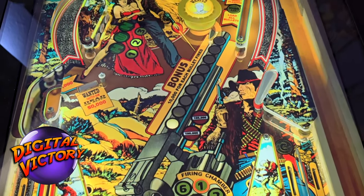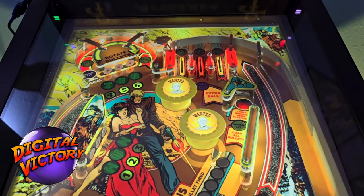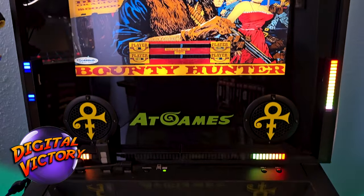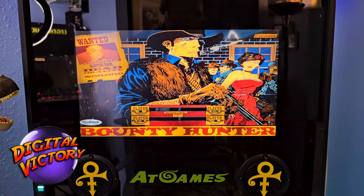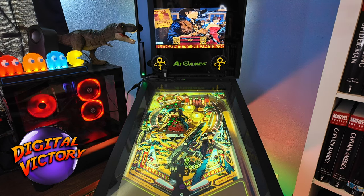Whoa, where did this come from? I haven't heard of this table before, but this is straight fire. Oh man, it snuck up on me big time. But I guess that's what bounty hunters do, isn't it?